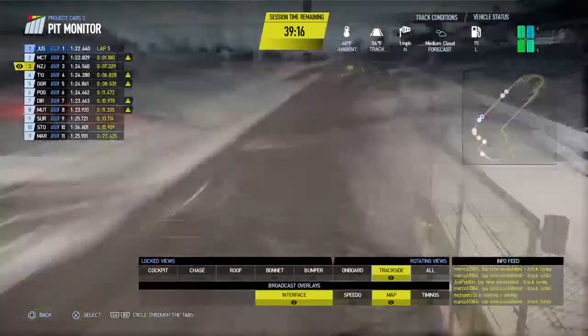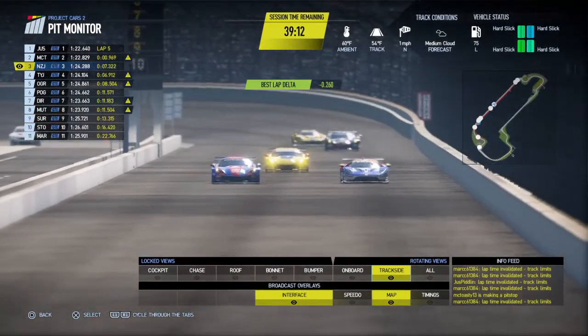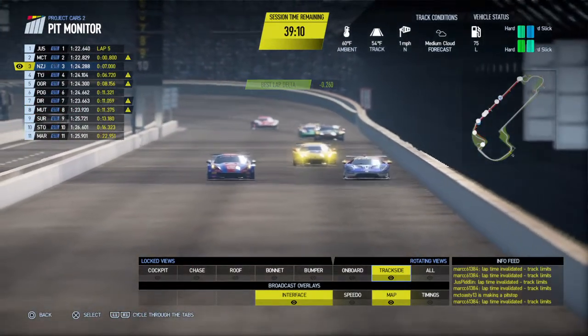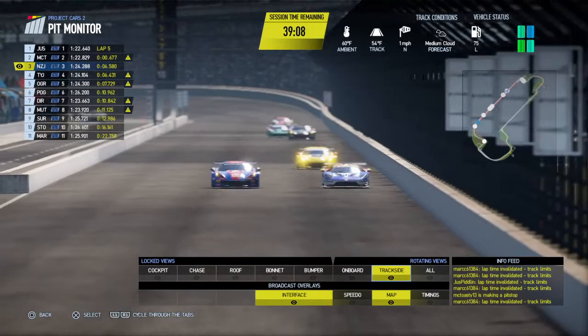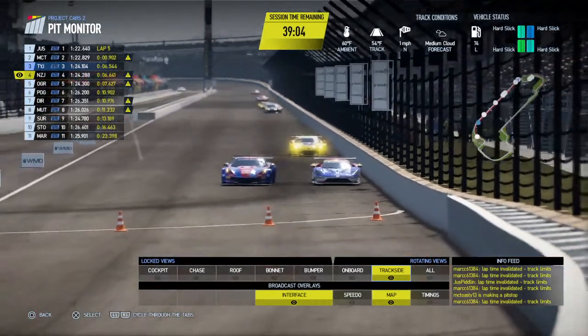And we're going to get a quick check-in. Oh, looks like we might have a shot at it. Is Taijo going to go for it this time? He tries to the outside. Looks like NZ Jack is going to defend on the inside, heading into this very difficult turn 1.